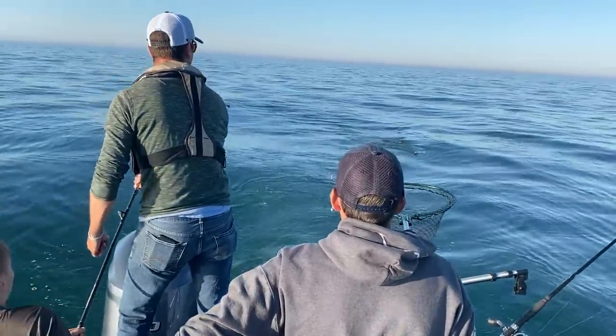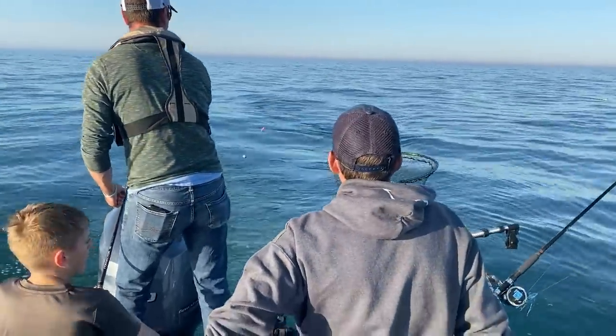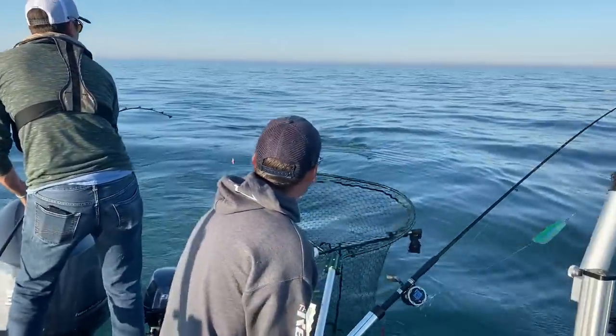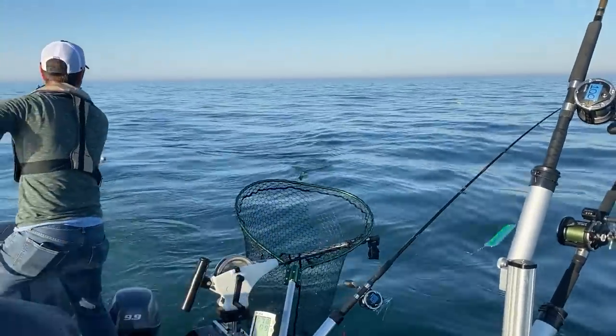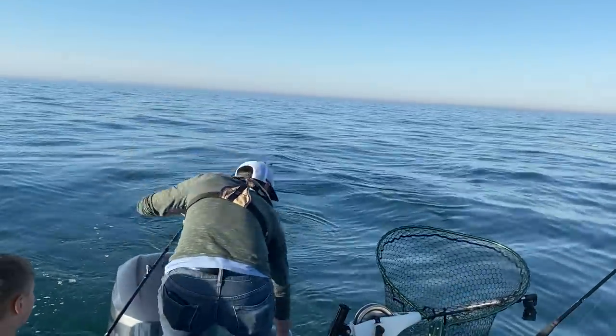Not the 25 pound range, but it's a very, very nice adult salmon. It's gotta be in that 15 pound range, I would guess. Yeah, you got to do it up and left, my man.